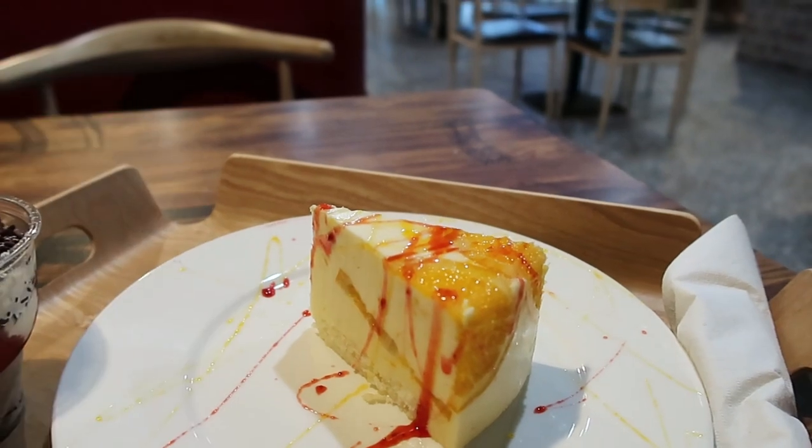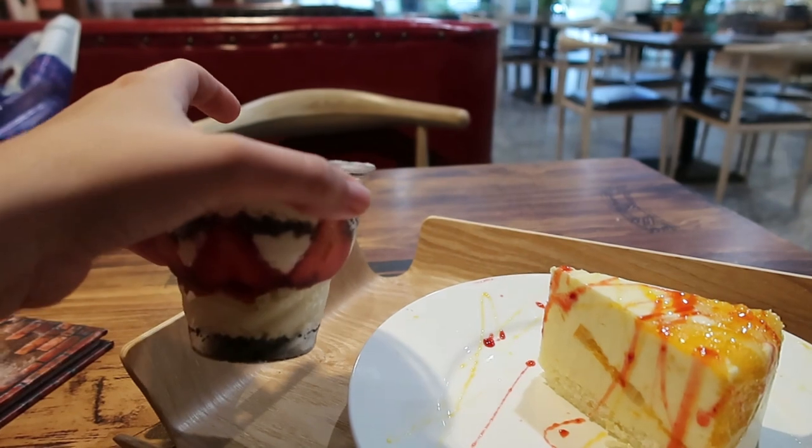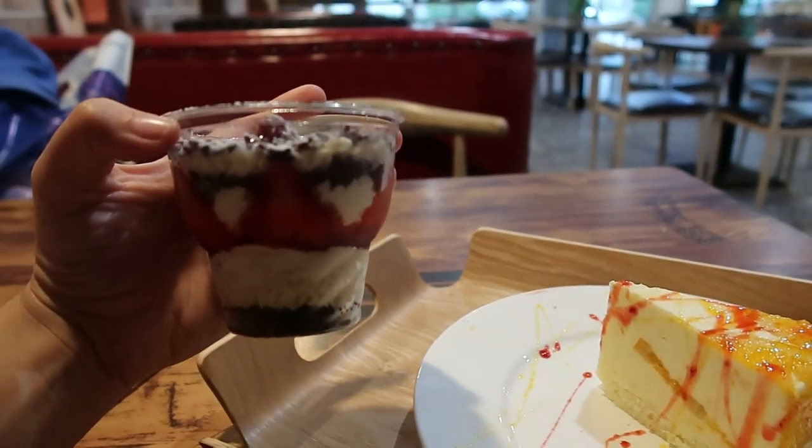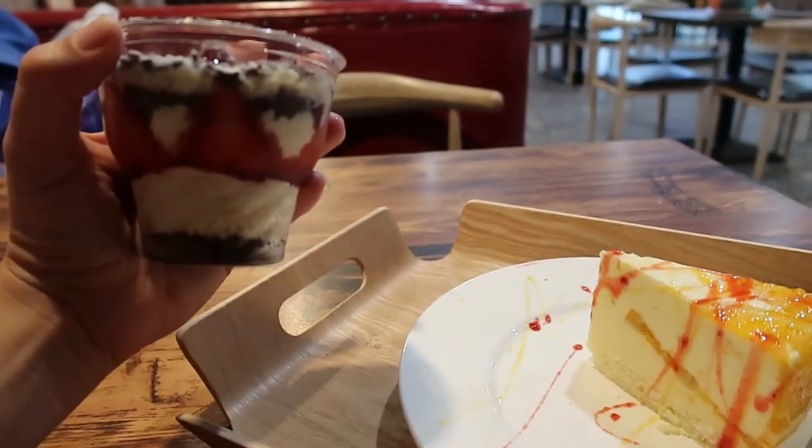I'm hoping it's going to give us some good luck with the bad weather that's predicted over the next couple of days. We could really do with some Florida Sun. And then this is, I think it's called a snow castle or something. That looks so good. It's so big as well.